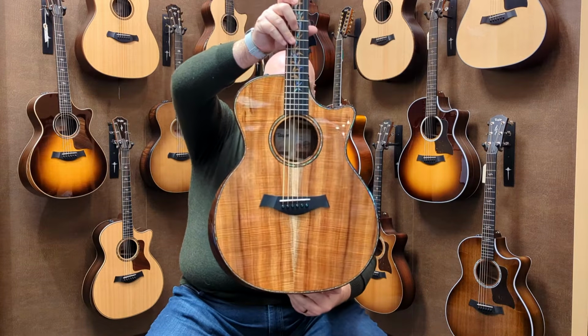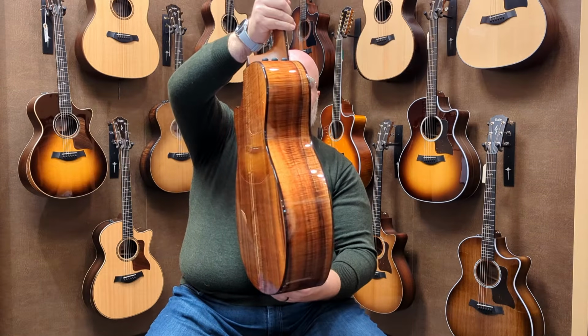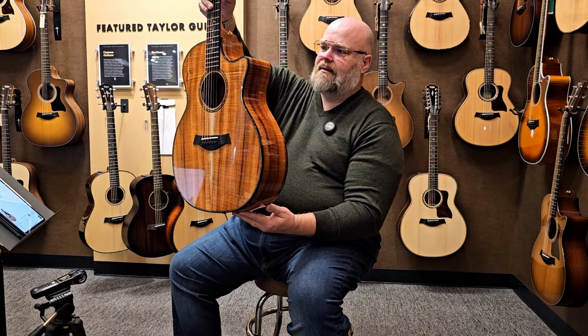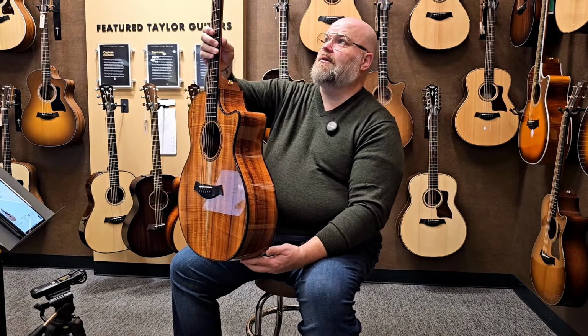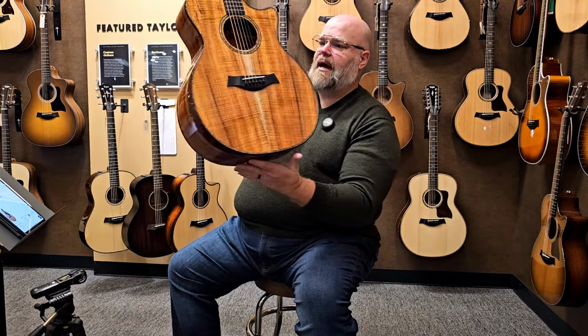Unbelievable bicolor, tiger striped Koa. Flamed Koa, absolutely stunning. It's so lovely. It's one of the most beautiful pieces of Koa I've ever seen. As soon as I walked in and saw this guitar, I immediately knew that we had to have it. So yeah, absolutely stunning.